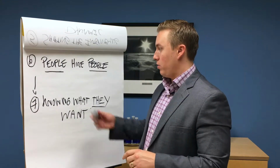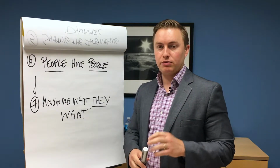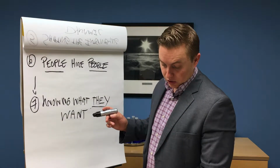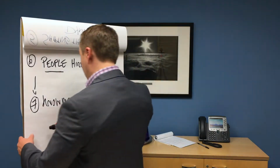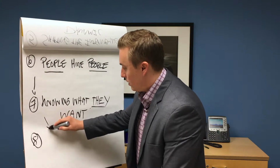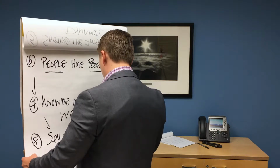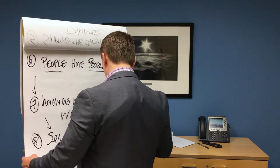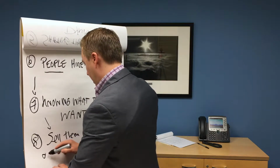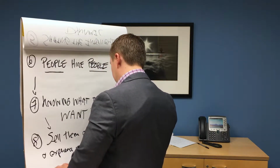And part of what they want is they want to hire somebody who's going to be great to work with, not only from an experience perspective, but also from a likability perspective. And what you really need to do, and I'm going to have to fit this in down here because this goes right into this, is you need to sell them on your skills and experience related to what they need.